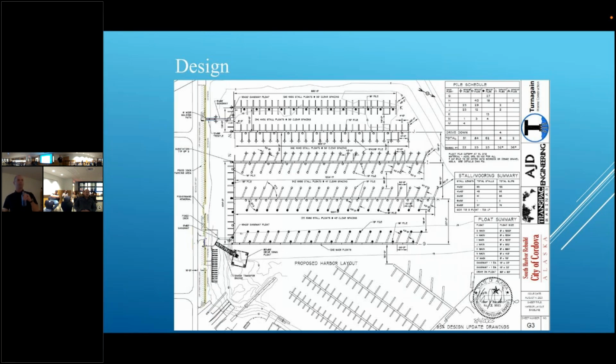But it seems like six of one or half a dozen of the other. If you just move the piles over and flip them, in my mind we'd have the same number of floats. Yeah, it's all space. The engineers do their turn radius and figure how much space you have to move into these things, and this was the most optimal use of the space we had.